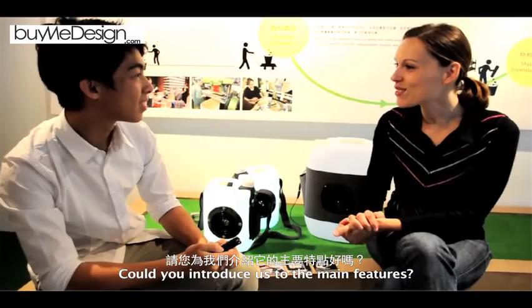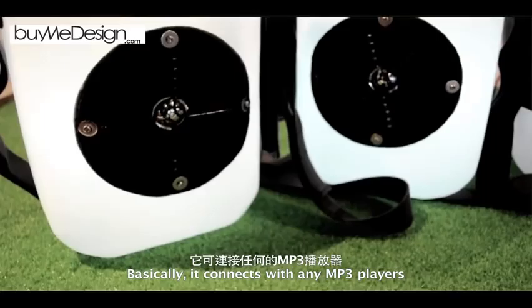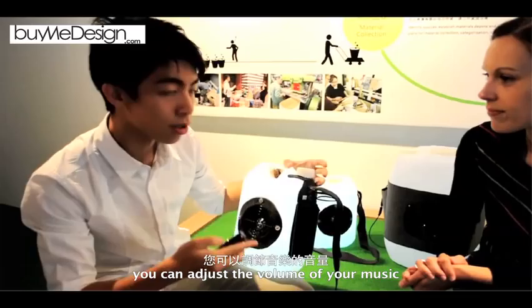Okay. This is the boombottle. It is basically a speaker system built into a plastic bottle. This kind of bottle is very hot, and it has a great internal volume, so it makes a good speaker enclosure. So basically, it connects with any MP3 player, and there are two buttons. One is the amplifier button, and one is the light button. By turning this cap, you can adjust the volume of your music.